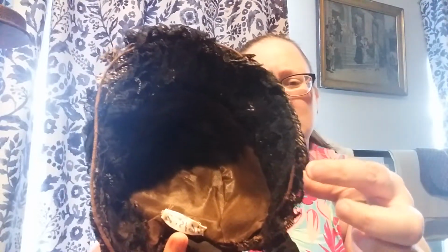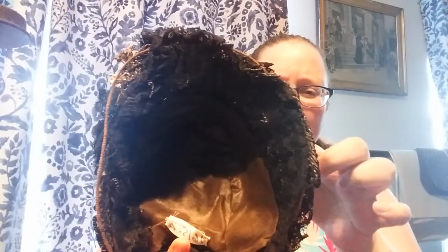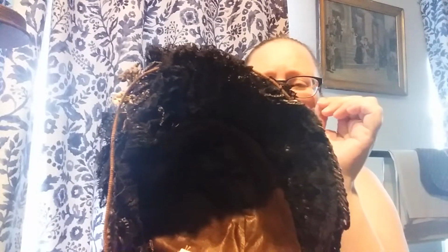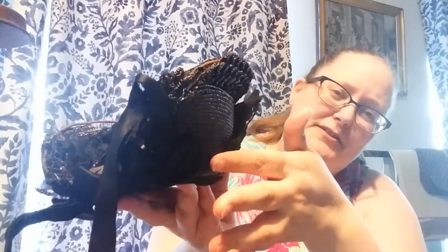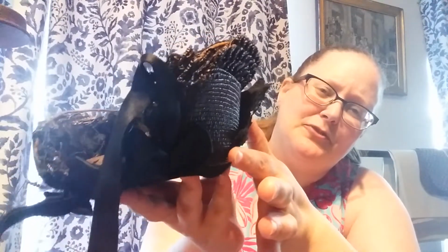You can see the damage over here. This section through here is the only completely undamaged section for that front piece. You can see the wire is a wire covered with horsehair and then thread. Angle that. You can see how the lace is applied to the brim section. There's not much difference between the crown and the brim on this particular piece, or this style in general. You could call this the crown and then this the brim. There's a slight shift from going forward.